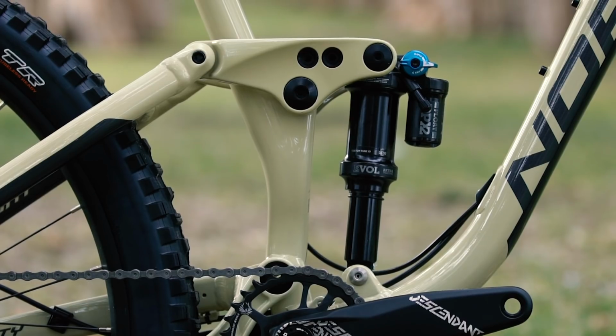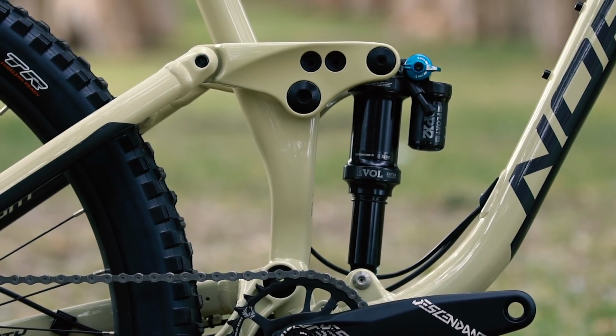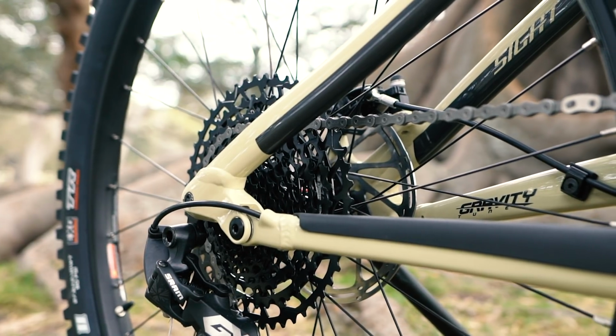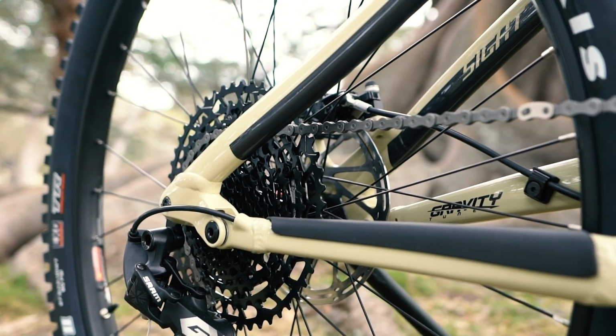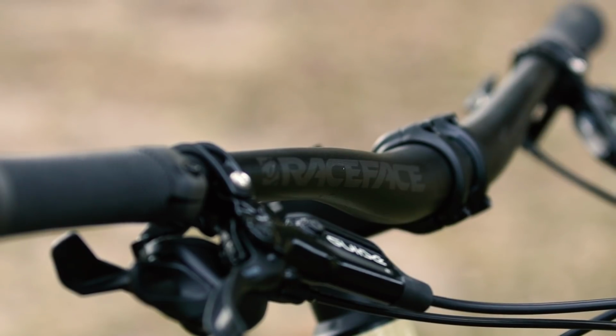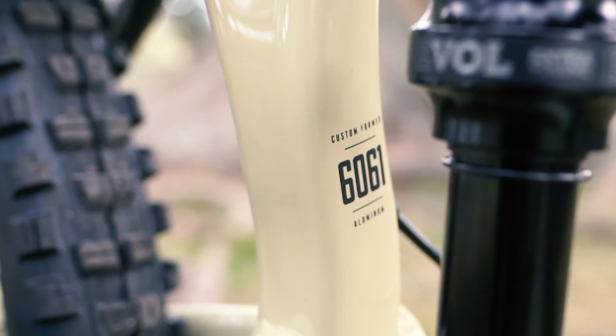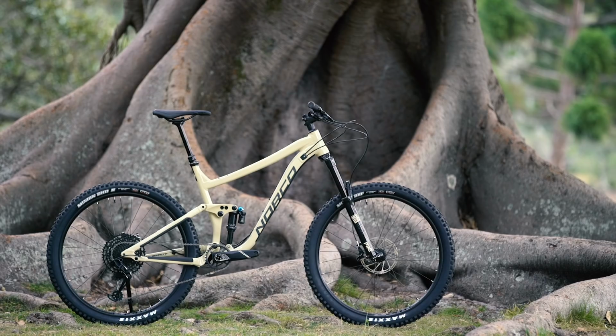Now this bike is dialed. You have a RockShox Pike RC up front, a Fox DPX2 in the Performance series out back handling the suspension duties. So really reliable stuff. The drivetrain is SRAM GX Eagle, and the brakes are Guide R's, which are really consistent and solid brakes. Maxxis rubber, WTB wheels. You're hard pressed to find a bike that is going to give you fewer dramas on the trail than this. A high performance alloy bike at under $5,000.